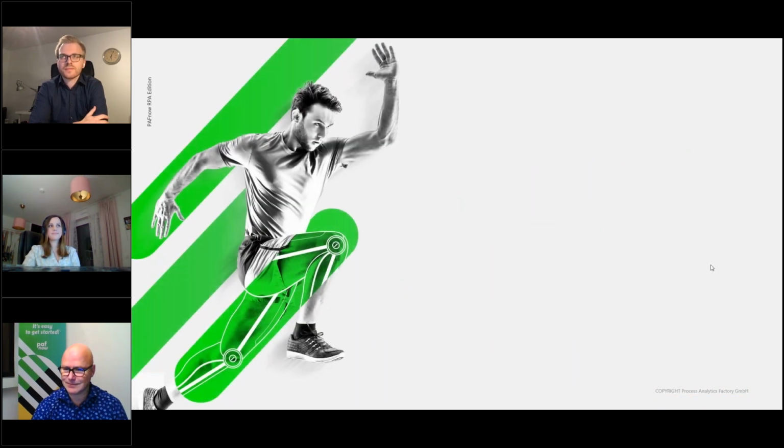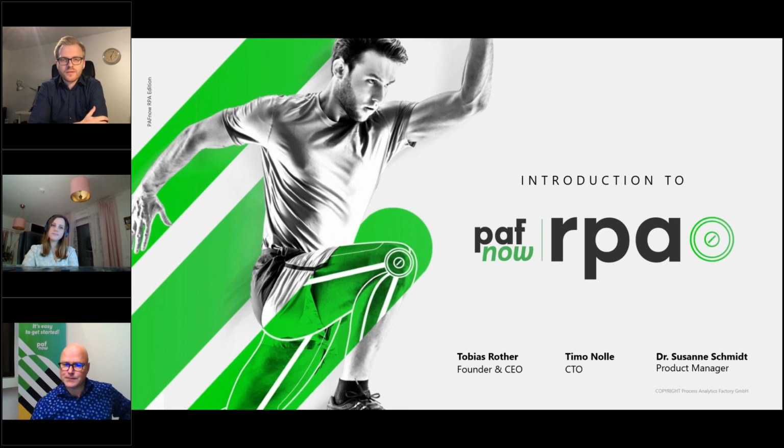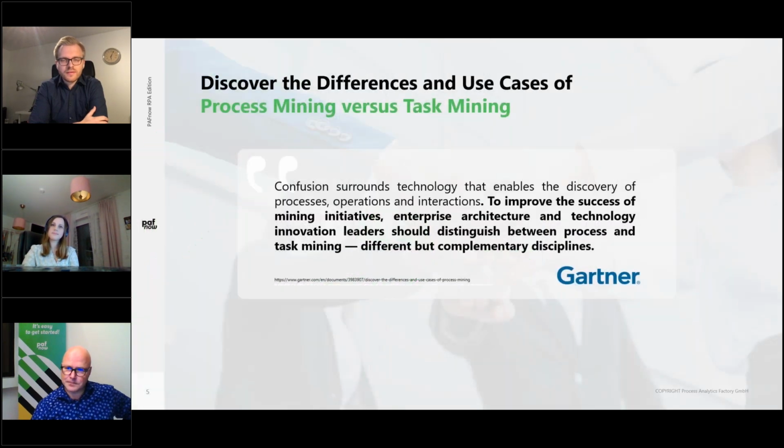Thank you, Tobias. So we want to talk about the RPA edition today. And let's go on to the next slide already, Tobias. So I want to start today with this quote that we have from Gartner, because in RPA, there are really now two big terms that are all over the place, which is process mining and task mining. And while they are similar, they are also different.